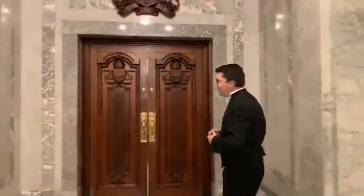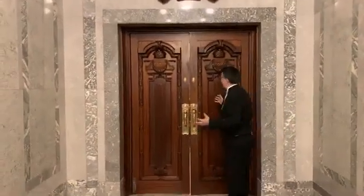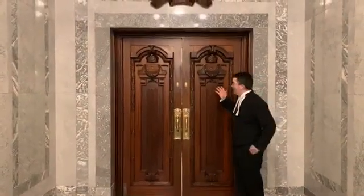Today what we're going to do is we're going to have a very special treat. We're actually going to go beyond these doors onto the floor of the chamber, and then I have a surprise for you, a space of the legislature that very few people get to see, and in fact few people know that it even exists. So let's step inside the chamber.